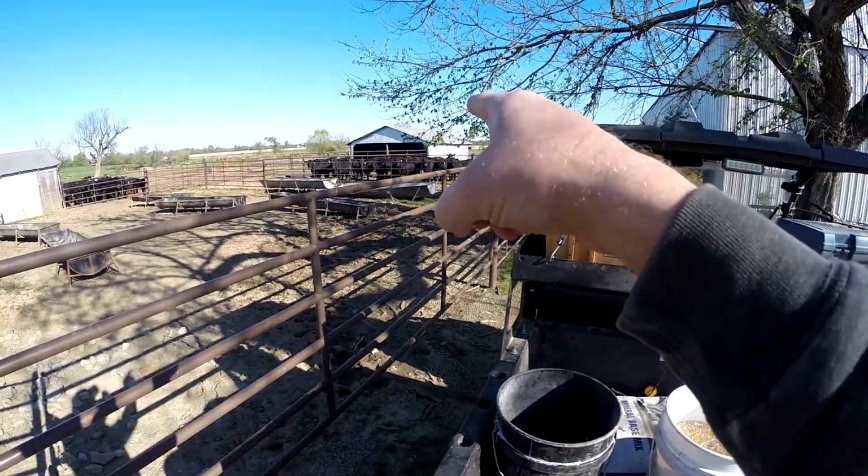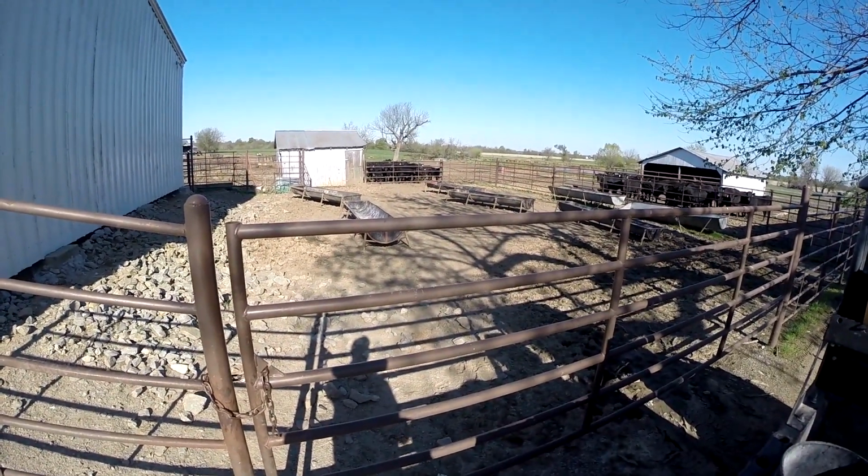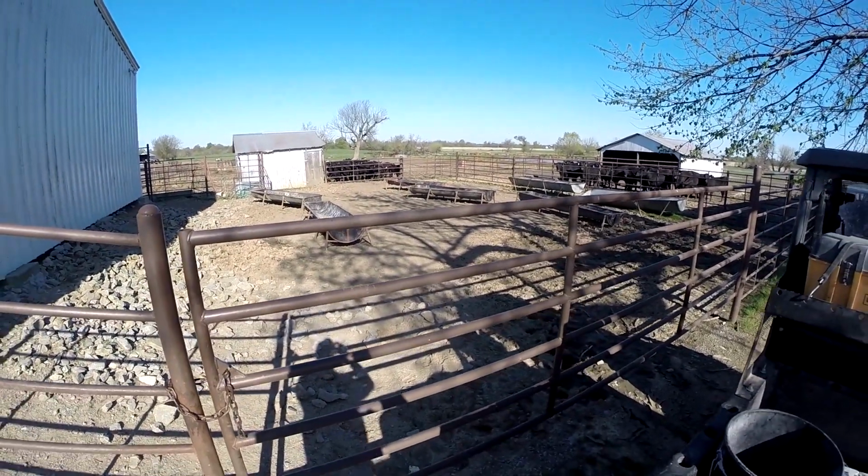And they're getting 2% of their body weight. These are getting a little over 1%, about 1.2, 1.3% of their body weight. So I need to get this stuff put out, and then we got to go get fertilizer.